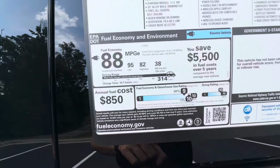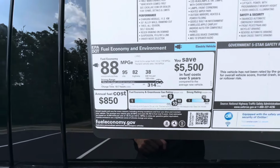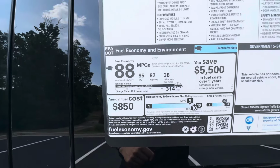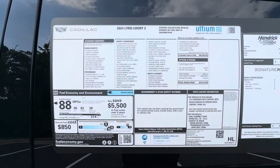This is the rear-wheel drive variation, so you're going to have 314 miles of range. If you opt for the all-wheel drive, which is $3,500 more, you're going to have 307 miles of range. Here's the whole window sticker if you guys want to pause the video and take a look at it.